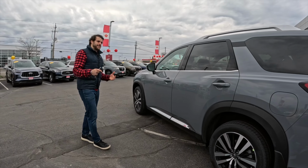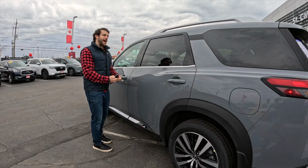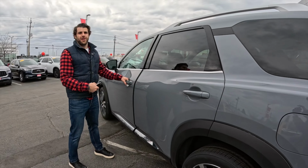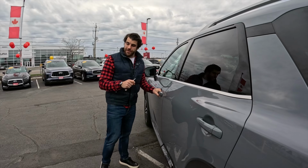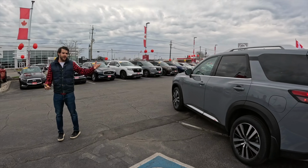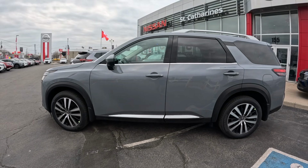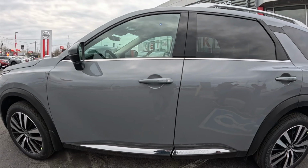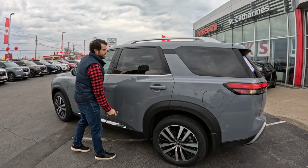Now it also has an approach lock and unlock. You hear that beep as I approach the car, it's gonna unlock for me. Once it senses the key, it will lock. And the other cool thing, if I walk away, it will lock. I just heard it beep there. It's gonna lock as well. So very handy feature there. You can see it unlocked again, or there's a button on the door handles so I can lock and unlock each specific door there.